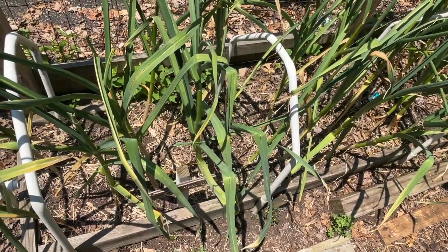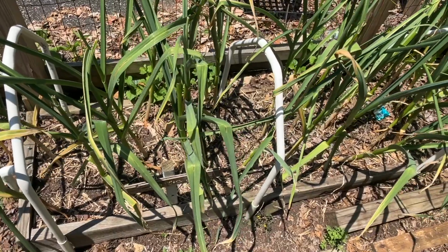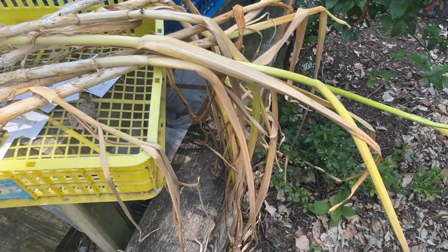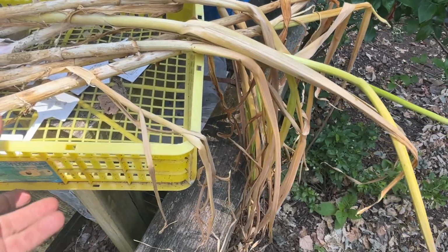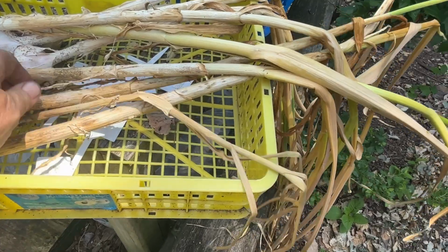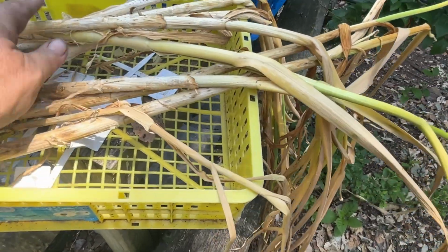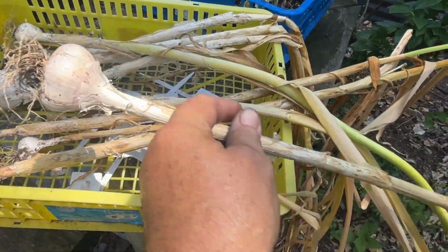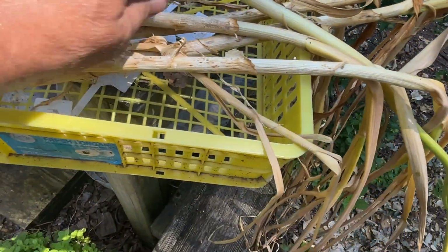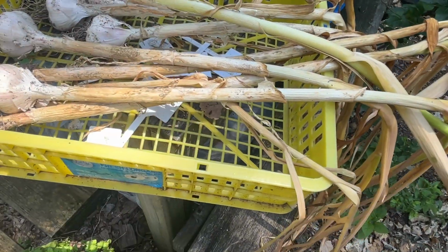We'll pull them out. I've already harvested a few. Let me show you. I've got a few I pulled out the other day. I think it's Saturday, Sunday. And I've been letting them sit out here in the sun. And they're drying out nicely. Got some nice bulbs on here. Always want bigger, but these are fine.